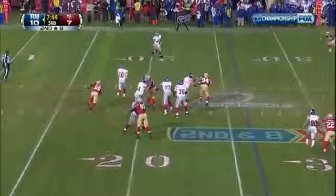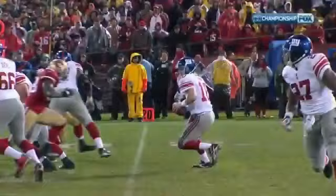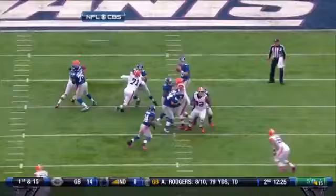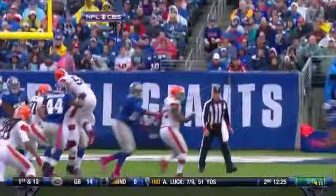Doesn't look like much, but Eli Manning again just understands exactly where his outlet guys are. Eli is being so accurate. He puts it right onto the hands again of Dominic Hixon in stride.